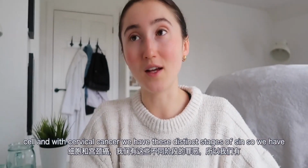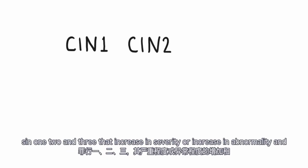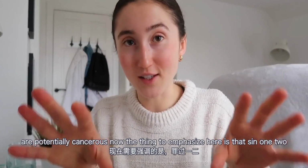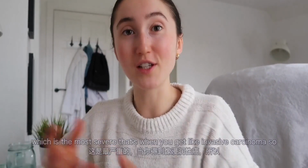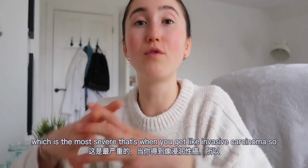And with cervical cancer, we have these distinct stages of CIN. So we have CIN 1, 2, and 3 that increase in severity or increase in abnormality. And we can look for those under the microscope to see if any of the cells are potentially cancerous. Now, the thing to emphasize here is that CIN 1, 2, and 3 are abnormal cells and it's pre-malignant. Once you pass CIN 3, which is the most severe, that's when you get invasive carcinoma, so full-blown cancer.